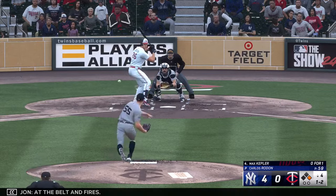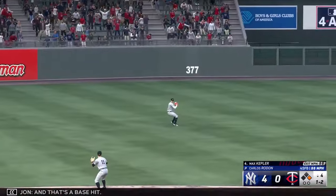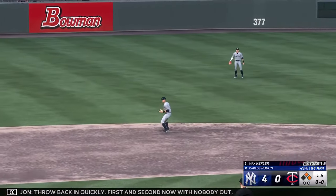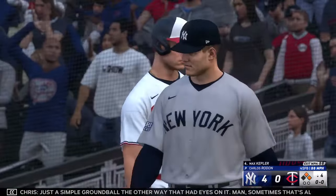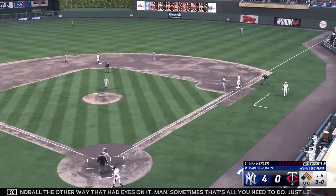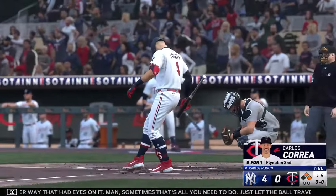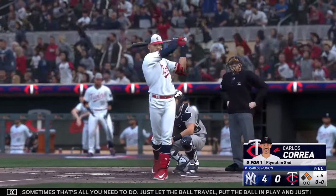At the belt and fires. Swing and a ground ball out to short, and that's a base hit. Throw back in quickly. First and second now with nobody out. Just a simple ground ball the other way. Had eyes on it, man. Sometimes that's all you need to do. Just let the ball travel, put the ball in play, and just hope it finds a hole. Could be a chance here for them to start clawing back into this ballgame.